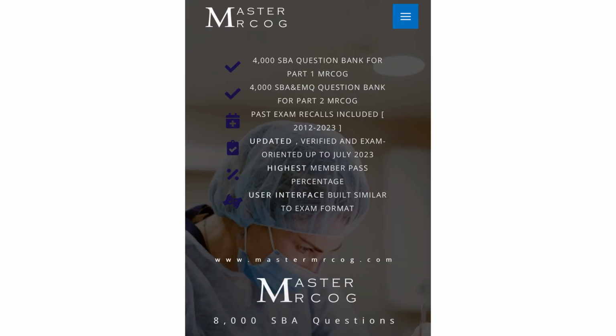There are 4,000 SBA and EMQ questions in their question bank. These also have the past exam recalls from the years 2012 to 2023, which is very helpful. The best thing about this resource is that you are able to practice over and over and over again, especially the questions that you get wrong. When you do a question and you get it wrong for some reason, you get the answer straight away, so you learn from that answer and can then practice that question over and over again.